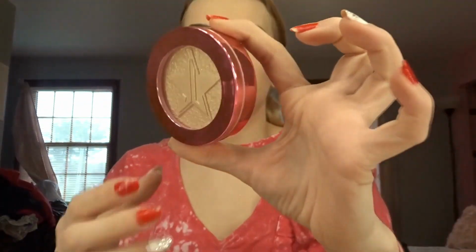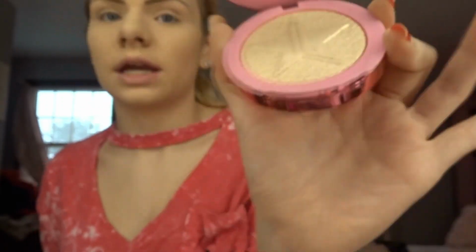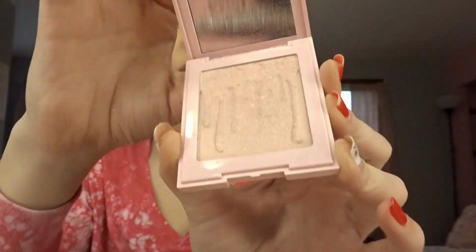And for highlight, I either use Jeffree Star in the shade Snow Globe. It's one of the Supreme Frost. My sister got this for me, and it's super shiny. I also have this older Kylie Cosmetics one. It's gone, but it still has a tiny bit in the corner, so I keep it for inner corner because I can still kind of get it out. I also have this True Mama from the Cocoa collection by Kylie.